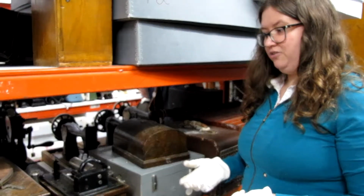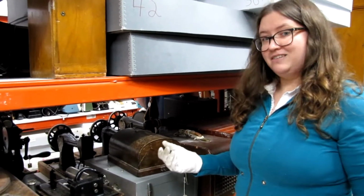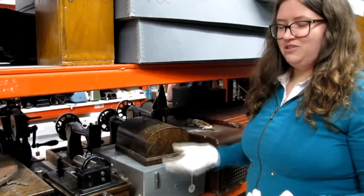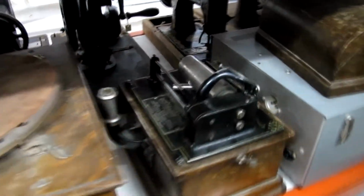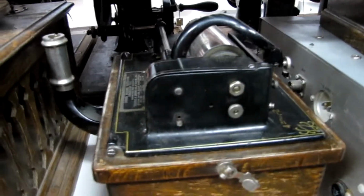They're quite fragile, and of course, because they're made of wax, if you kept them somewhere that was too hot, they would melt. But this was one of the earliest methods of recording audio before they started developing records and cassette tapes and eventually CDs.